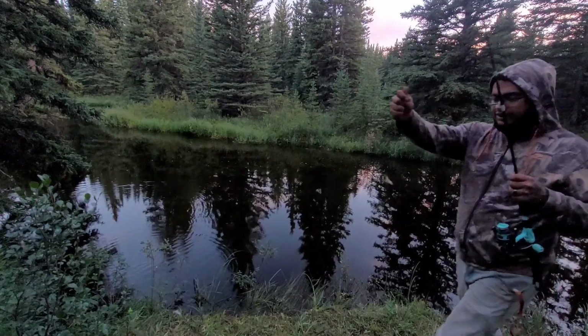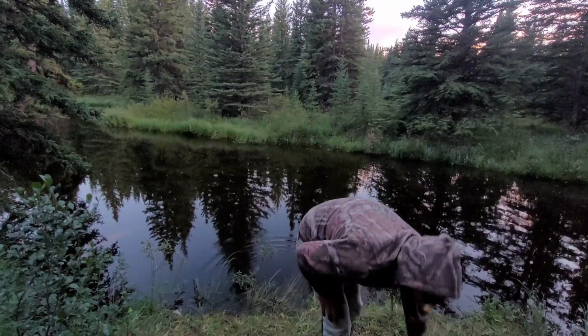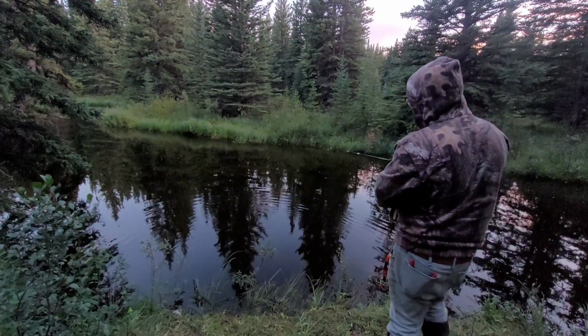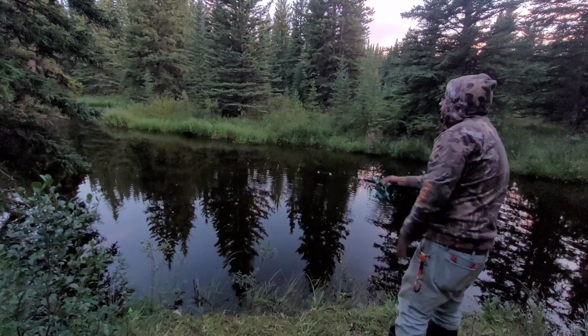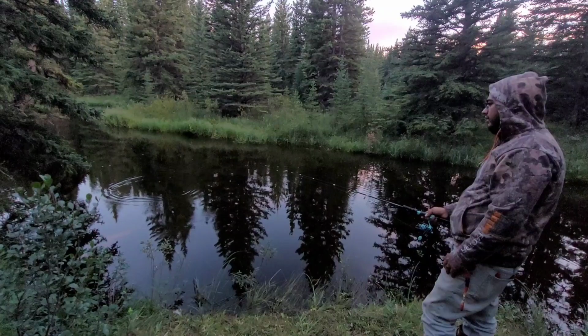I think this one's even smaller than the last one. Alright, I think I'll give it a few more casts, and then I gotta call it a night because it is getting late. But we're 2 brook trout in. We missed the big one, which sucks, but it is what it is.